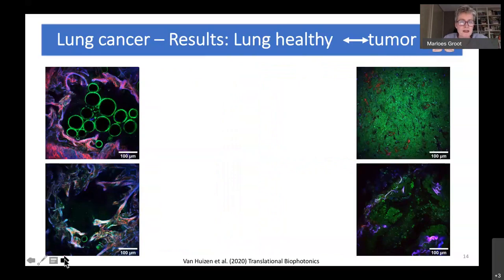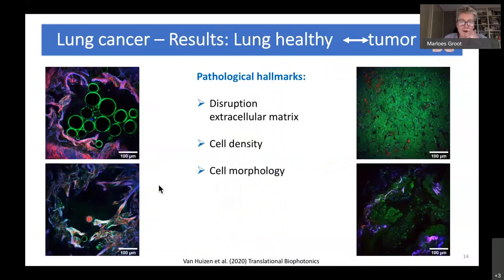So our technique enables us to visualize the pathological hallmarks. What the pathologist also uses in their stained images to decide on the diagnosis is disruption of the extracellular matrix, so this alveolar structure, the cell density, so there are a lot of cells in these images, and the morphology of these cells.